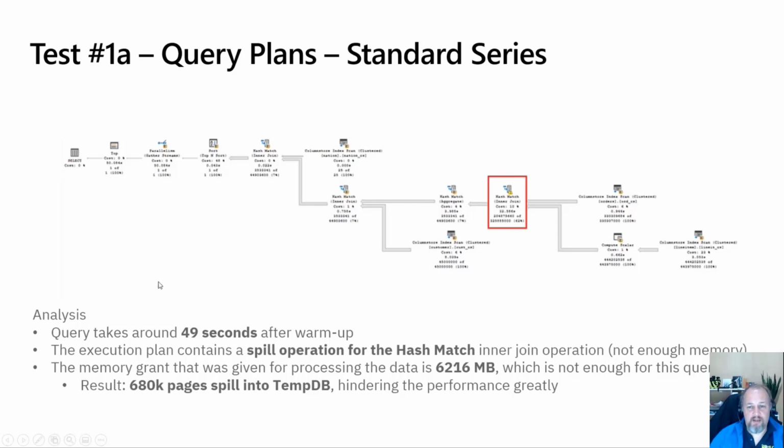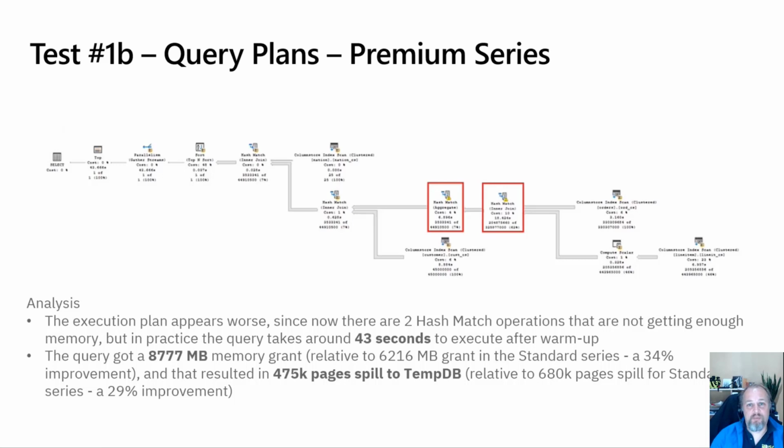So this is the first query I ran on the standard series. The memory grant was 6.2 gigabytes, and as you can see, HashMatch did a spill, and 600,000 pages were spilled in TempDB. It ran for 49 seconds. It's an okay result. Business critical service tier, 8 cores. When I saw the execution plan for the premium series, I was like, that doesn't look better. It's just 2 spills. But some of the spills was almost a third less, just 475,000 pages. And the memory grant went from 6.2 to 8.7 gigabytes. And we went down to 43, I even saw 41 seconds execution times on this query.